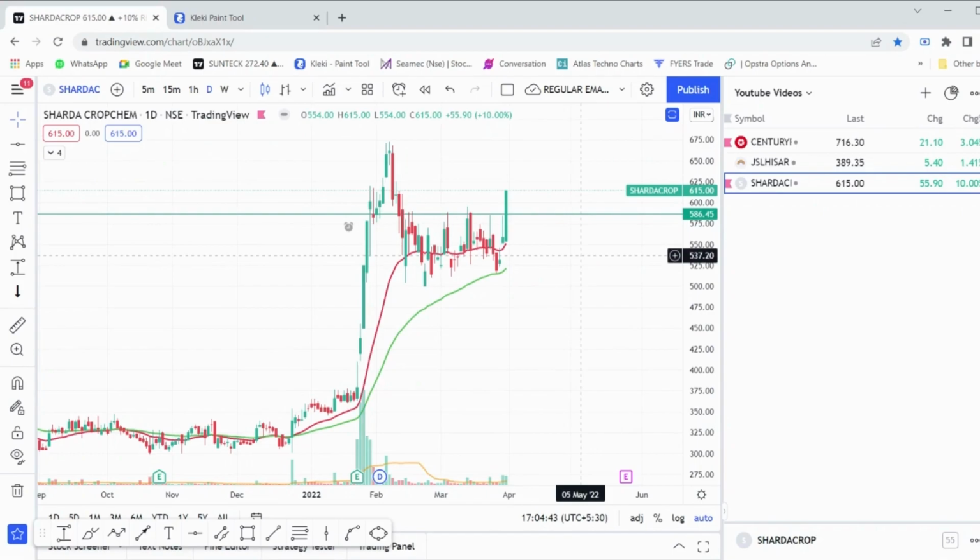Now the target could depend upon whether we check it as a flag and pole pattern breakout, or just use it as a normal breakout. If we check the flag and pole pattern breakout, from 400 the stock had traveled till 660 rupees. From 660 the stock had traveled till 550. So we can assume that the stock will again travel around 250 points, that is till around 800 rupees. The length of the pole has to be taken into consideration, so it will travel till around 750 to 800 rupees. So this could be the third target.